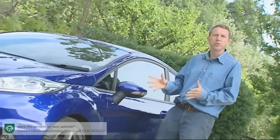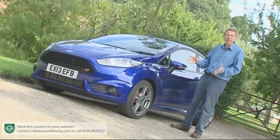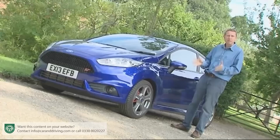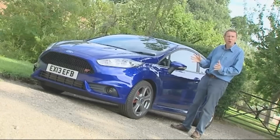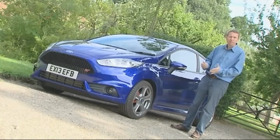Designed by enthusiasts to be driven by enthusiasts, this fast Fiesta's poised, priced to sell, and with 182 PS on tap, plenty quick enough. Potentially, it's the best car of its kind that Ford has ever brought us, and we're going to put it to the test.